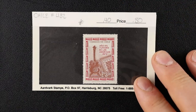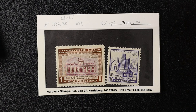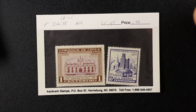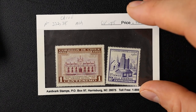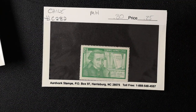Let's see what we got here. The Year of Tourism in America, 1972, I'm assuming. Pretty similar to the last one we saw. So this one's airmail. 332 and 38. I like the colors on them. That's cool. Kind of a, I don't know what you call that. It's not purple. Kind of a pinkish reddish. Center of that building. Number 307. A ship. Another airmail.